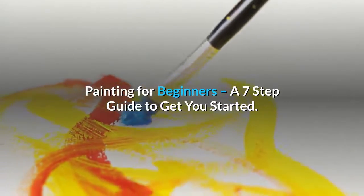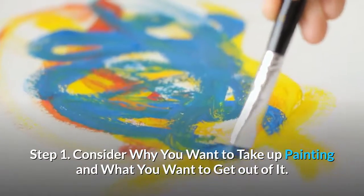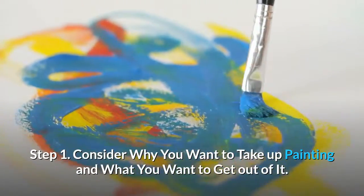Painting for Beginners, a 7-step guide to get you started. Step 1. Consider why you want to take up painting and what you want to get out of it.